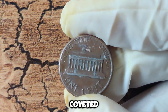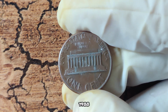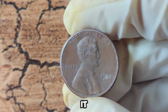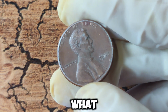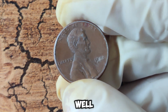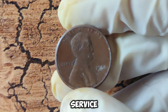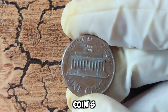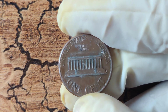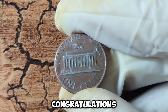These mistakes are highly coveted by collectors, as they add a layer of uniqueness and rarity to the coin. In the case of the 1988 No Lincoln penny, its scarcity and historical significance have made it one of the most sought-after coins in the world. So, what should you do if you believe you have come across a 1988 No Lincoln penny? Well, the first step is to have the coin authenticated by a reputable coin dealer or grading service. These experts will be able to confirm the coin's authenticity and provide you with an accurate assessment of its value. If it turns out that you do indeed have a genuine 1988 No Lincoln penny in your possession, congratulations are in order.